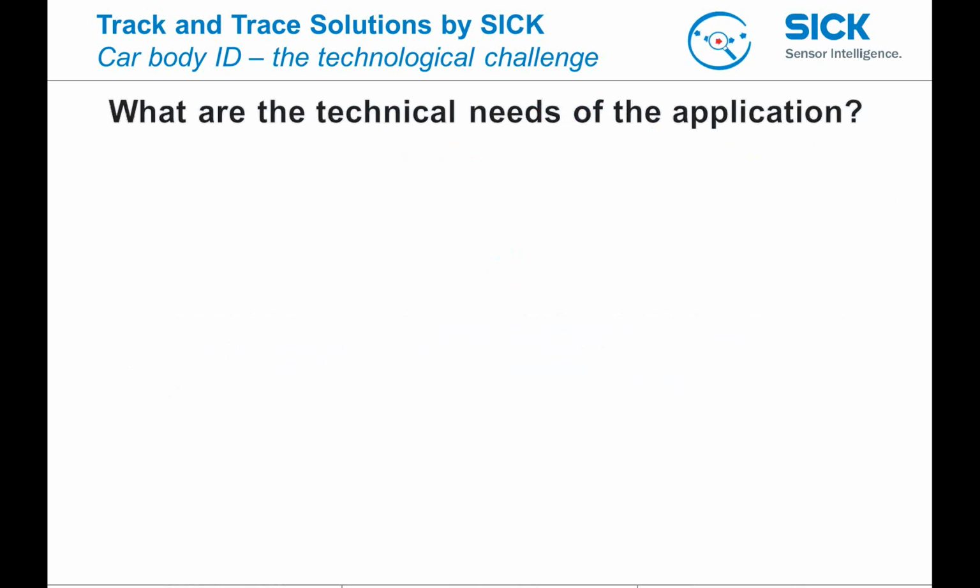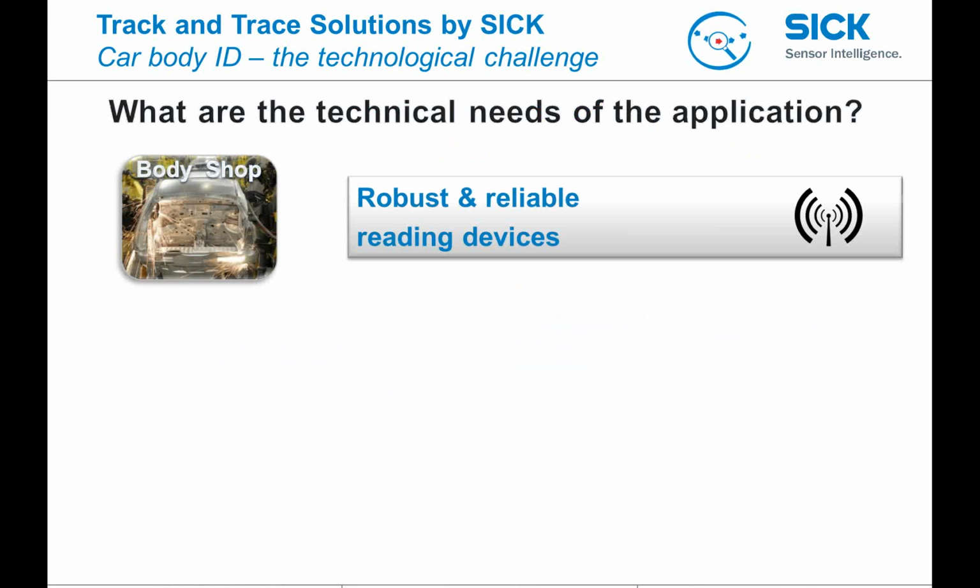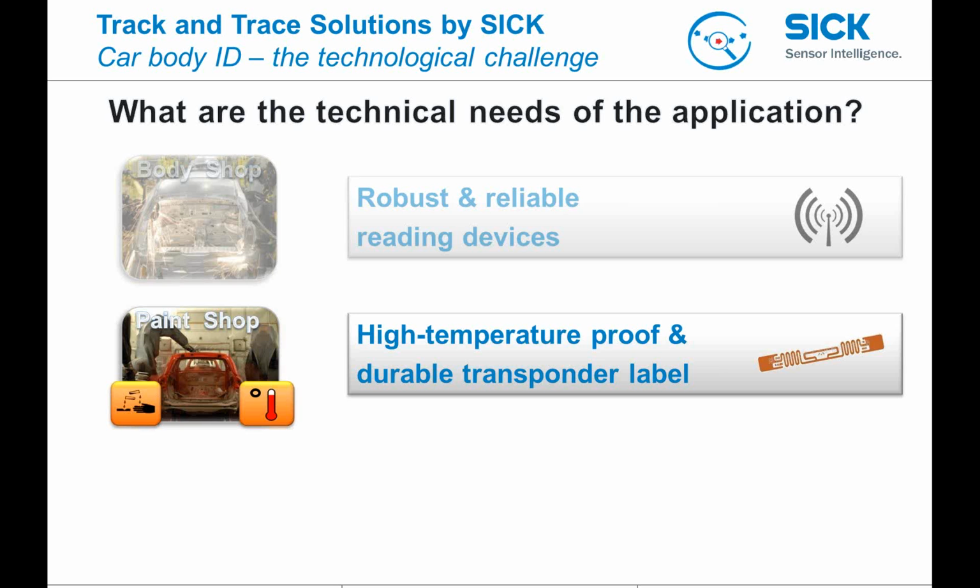What are the technical needs of this application? First of all, we're facing very rough environmental conditions in the body shop, which requires robust and reliable reading devices. In the second step, we have the main limitation here in the paint shop with very aggressive chemicals and high temperature. Therefore, we need to have high temperature proof and durable transponder labels.